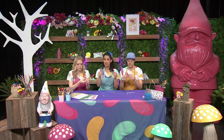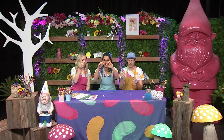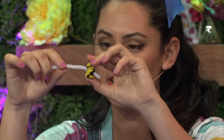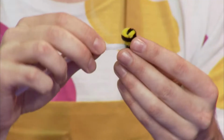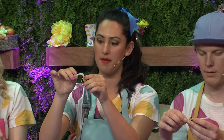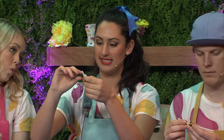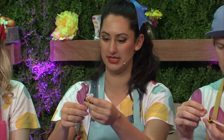So get your white pipe cleaner and then we're going to put it through one of the little gaps in the middle. Wiggle it on in there. Oh, in the middle. Okay. In the middle? Yeah. Next, we're going to bend down the top bit to make some little bee wings. So you want to have 2 loops.